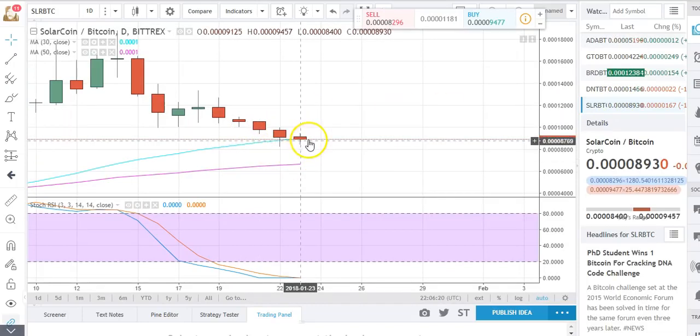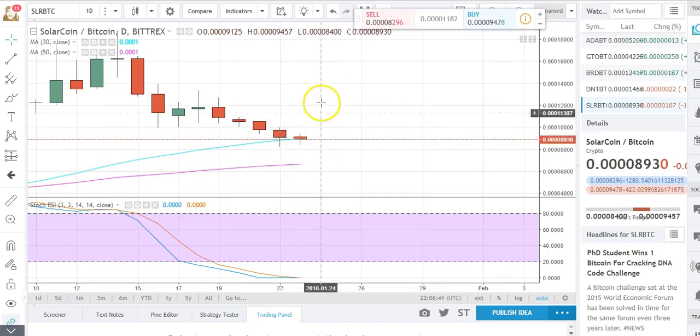And then we have Solar Coin. Okay, barely hanging on to that 30-day moving average. Let's see if we close either below it or right at it or above it. You know, it's fighting right now. It's fighting to close above that 30-day moving average. If it closes below it, of course we're gonna drop, and we're probably gonna come down here. If we stay above it or close right on it, then we'll probably maybe come up a little bit tomorrow and get some breathing room.